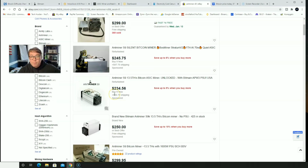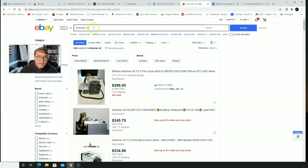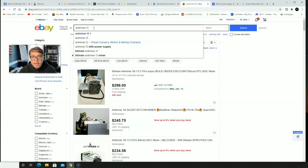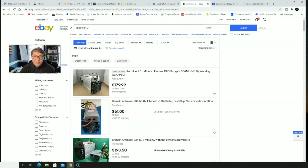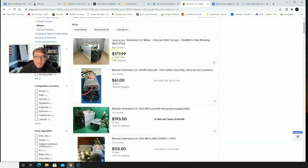So really there's the Antminer S9 and there's a couple other brands that are more or less the same thing. They're ASIC miners. So the Antminer S9, the L3 Plus is another one that you can just plug into your outlet at the house. And we're going to talk about profitability. The thing about the L3 Plus, if you can get one here for $180, is it only uses like 500 or 600 watts. But the thing with mining at home, and this is also one that you can just plug into the wall, 110.